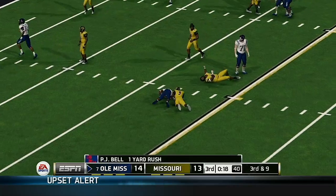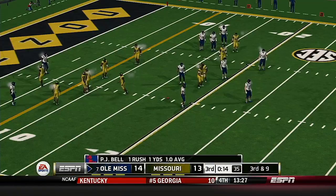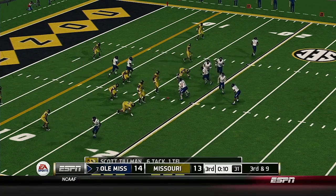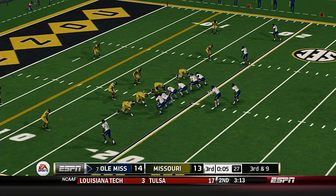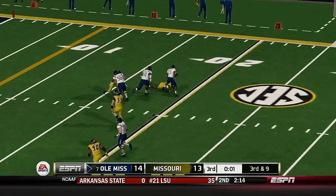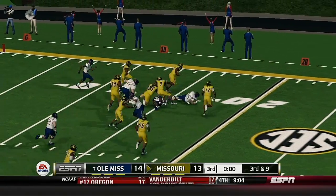They go to the ground game. Tackle made at the 17-yard line. Zips it to the back. Sheds that one. The ball is loose. He picks it up.